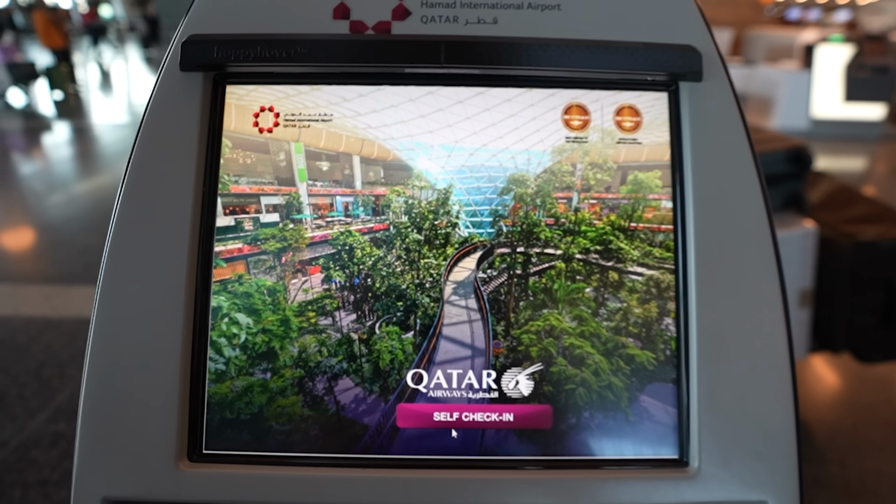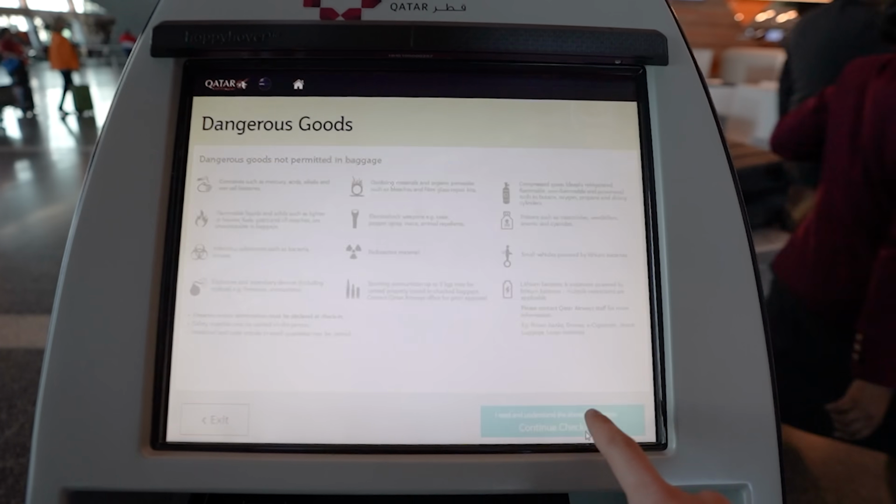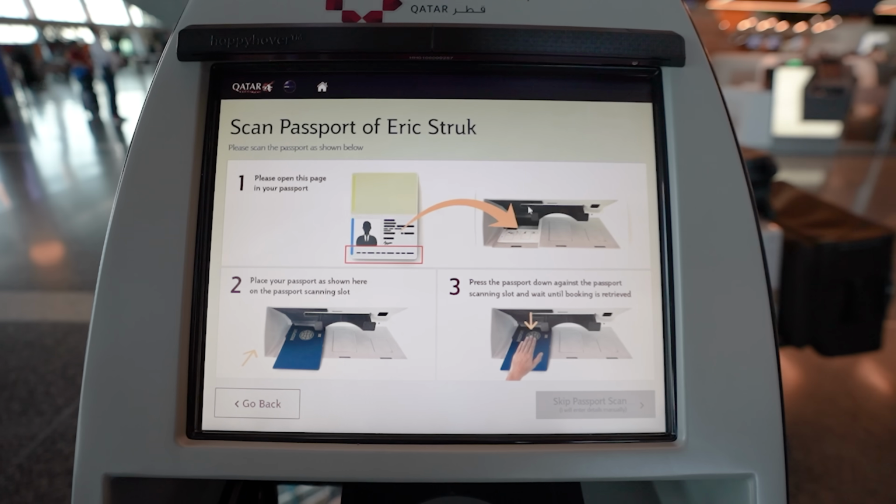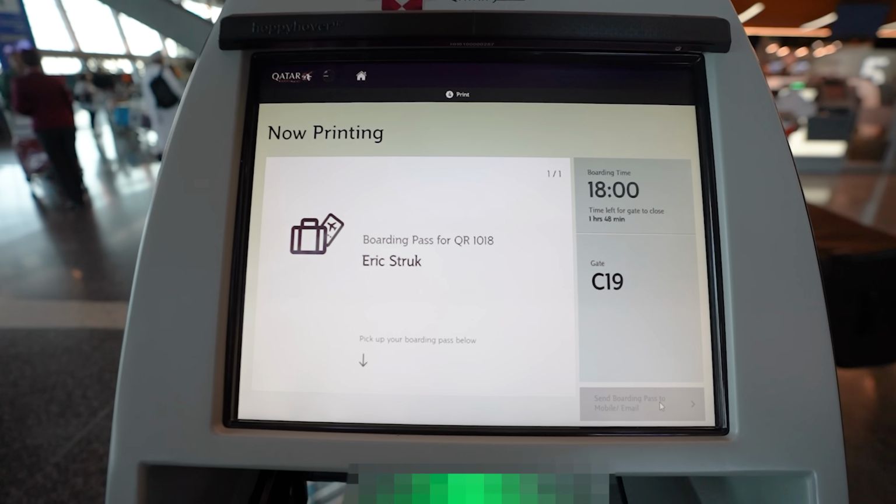Making my way over to the kiosk machine, first I need to confirm that I didn't have any dangerous goods, agree to having nothing prohibited, put in my confirmation code, scan my passport, and then I was all checked in for today's flight. First of all, I just want to say this is the most stunning airport I have ever been to. There's a waterfall downstairs, it's massive, it's super nice, and overall it's just unreal. Second of all, that was the easiest check-in process I've ever done in my life. They had airline staff absolutely everywhere in case you had any issues whatsoever.